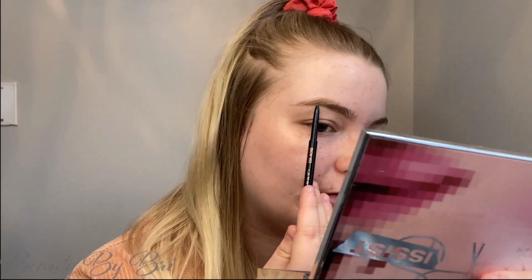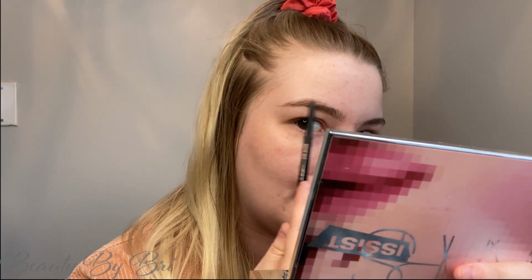But what's happening right now is I have all the hair pushed down, so it looks like I drew the top part of my bra on, which is essentially what I did, but we don't want that. We want a more natural look, especially since we're going for an easygoing quarantine look. This is what we're gonna do.